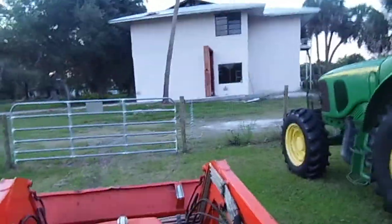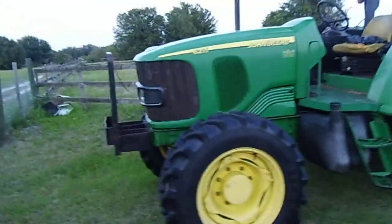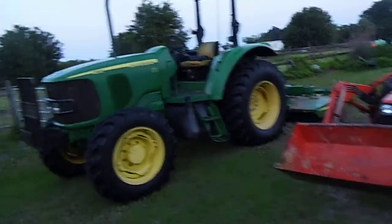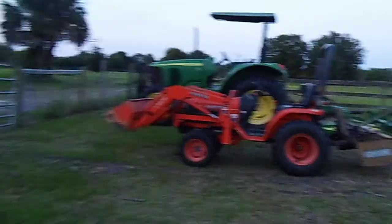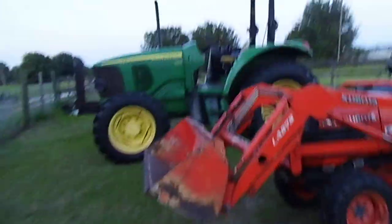Give me a sec. Oh, no, open up this gate. Got the key on the tractor keys. But anyway, big old John Deere right here. 6215 John Deere. Nice one. Give you a little comparison of my tractor compared to it. I run that big John Deere every once in a while, like cut out here once it gets a little bit too high, but they'll just let it go, and so I'm trying to cut her back now.